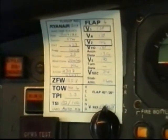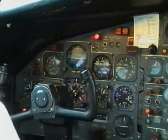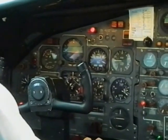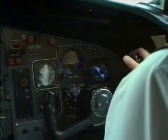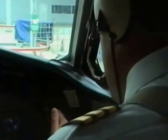Okay. Door warning lights are out. Windows are closed, both sides. Seat and harness is locked. Okay. Check complete. Stansted Tower, Ryanair 207 stand 20 push and start for Dublin with X-ray. Ryanair 207 Stansted Tower, push and start approved, Bravo 20. Clear to push and start off Bravo 20, Ryanair 207, thank you.